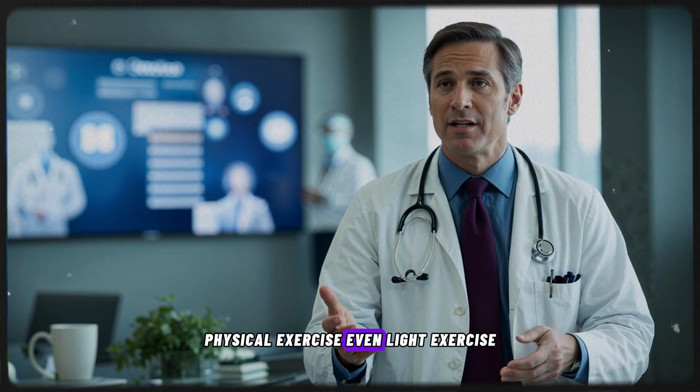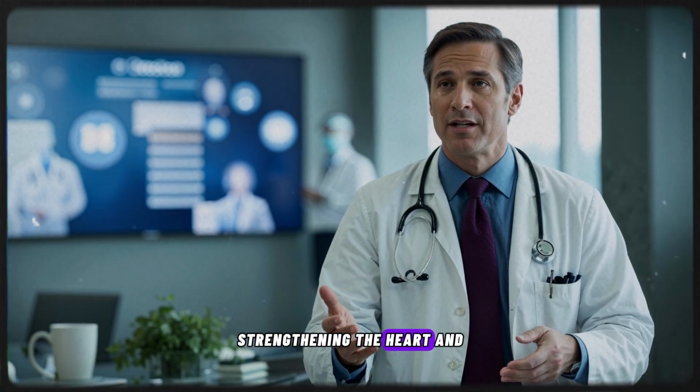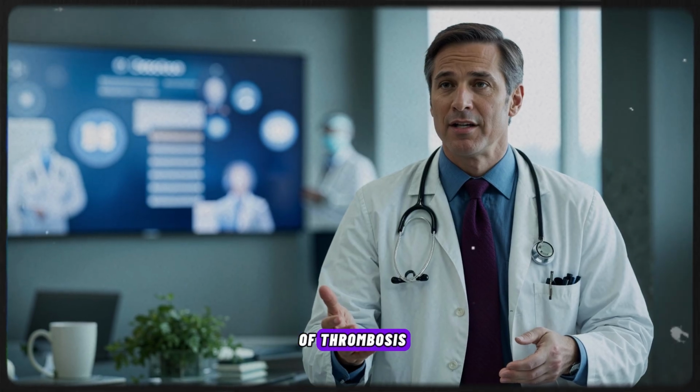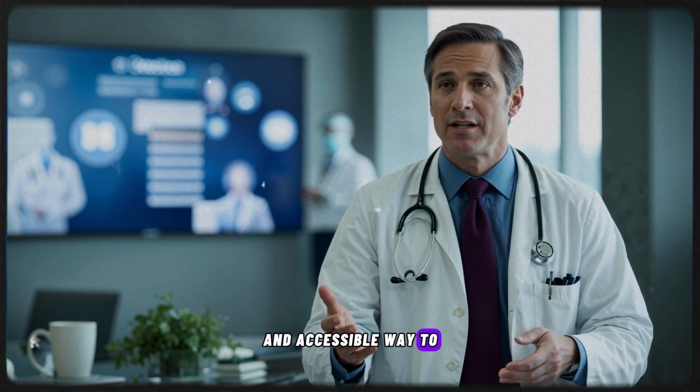Physical exercise, even light exercise such as daily walks, stretching, or water aerobics, helps blood circulate more efficiently, strengthening the heart and stimulating venous return, that is, the movement of blood from the extremities back to the heart. The leg muscles in particular act as a kind of auxiliary pump, propelling blood upward. When these muscles are underused, as in cases of a sedentary lifestyle, blood tends to accumulate in the legs, causing swelling, a feeling of heaviness, and an increased risk of thrombosis. Therefore, exercise is a simple, effective, and accessible way to improve circulation at any age, especially in older adults.